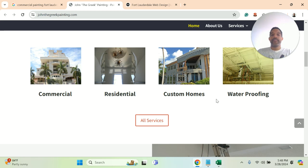So in this case, this guy's a painter. He's in Oakland Park. Google knows that. So they're like, okay, well, I'll rank them for painting in Oakland Park. What type of painting should I rank them for as well? Commercial, residential, custom homes, waterproofing. Okay, but where's the information? Google cannot assume things. Humans can assume things. Humans understand what you mean by this, but Google may not understand, or their algorithm, their spiders, their crawlers may not understand that. So under commercial, give a small description.